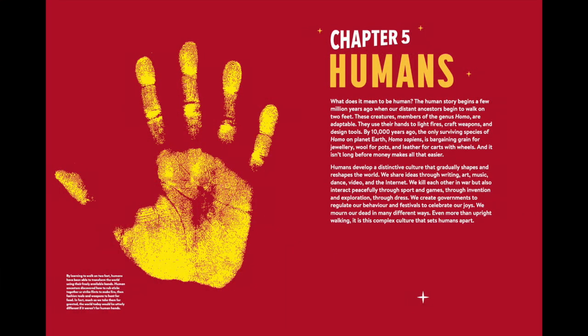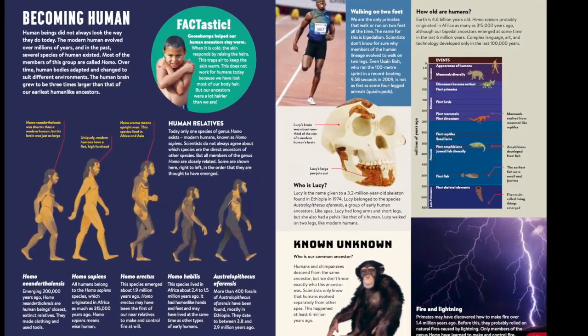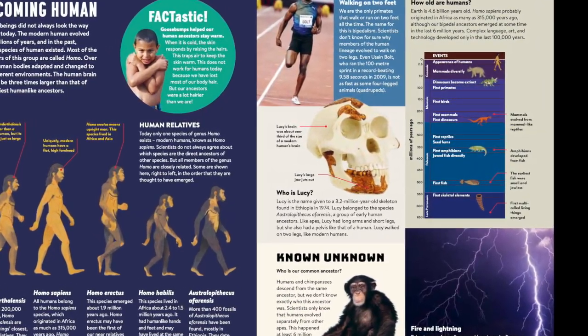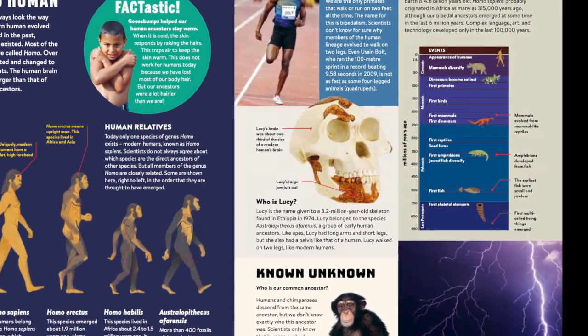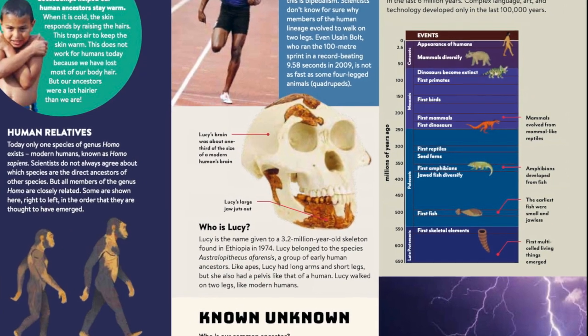And now it's time to introduce our own species, humans, onto the stage. And Chapter 5 explores what being human really means, while Chapter 6 takes the story on through the world of ancient civilizations all the way up to medieval times, to about 500 years ago. And so we come to one of the most intriguing known unknowns of all. Who was the first human? Was it Lucy, that upright walking ape who lived 3.2 million years ago, or was it an earlier, yet-to-be-discovered species that links humans with the other great apes?